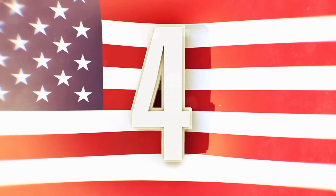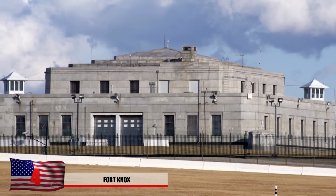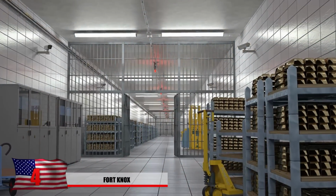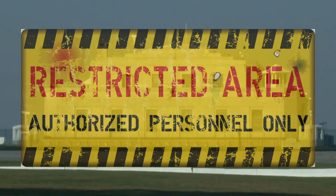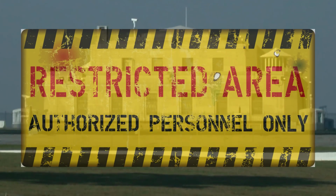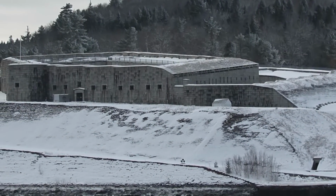Number 4. Fort Knox. You certainly will not begin a tour when trying to visit the inside of Fort Knox, because this is somewhere you're not allowed to go. It used to be home to the gold bullion supply of the United States, and it's heavily fortified. Only a few people are allowed inside. The vaults are reinforced and protected with blast-proof security. You might want to pick another place if you want to pull off a heist.